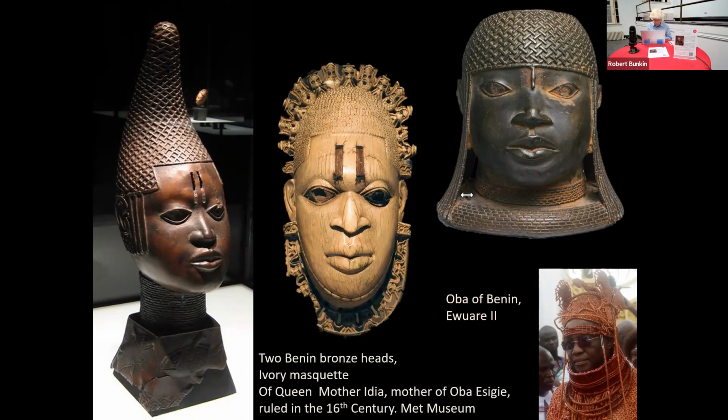Somebody just asked a question. Okay, let me just address these though. Some Benin sculptures have been returned by museums because many of these Benin bronzes were looted from the Palace of Benin in 1897 by the British during a punitive raid. They destroyed the palace, they looted the bronzes, and they brought them to Europe, and then they sold some of them off to pay for the cost of that punitive raid.